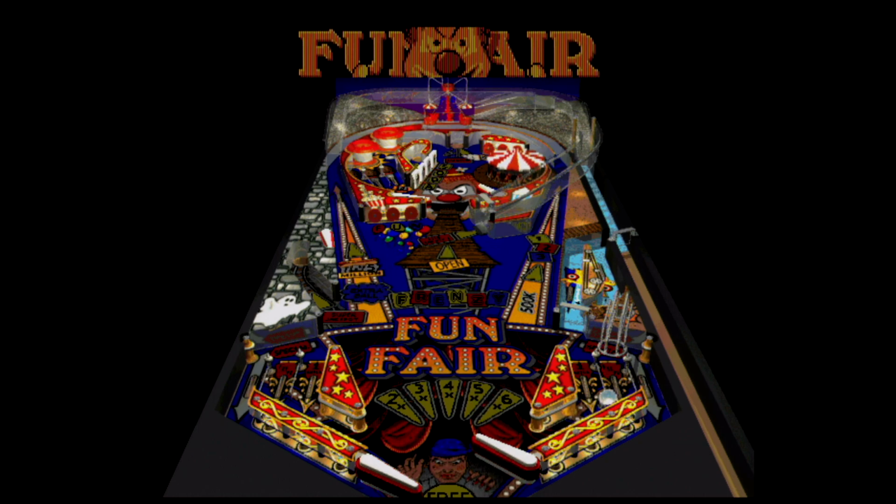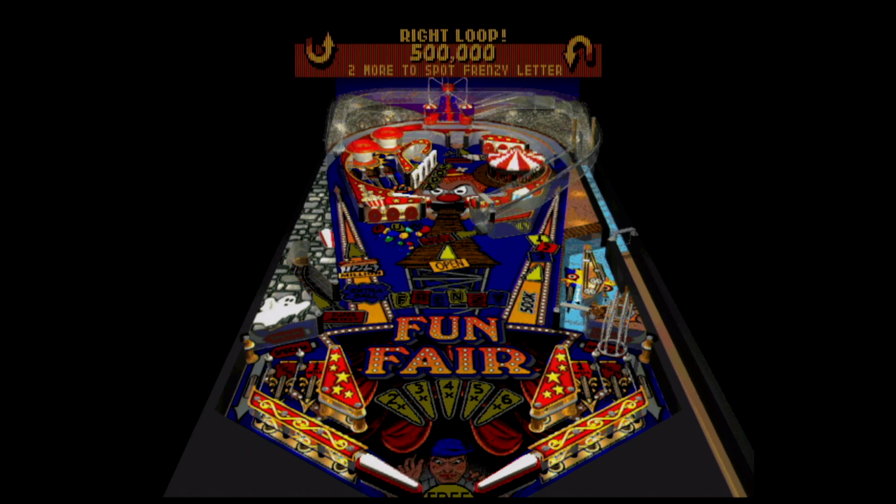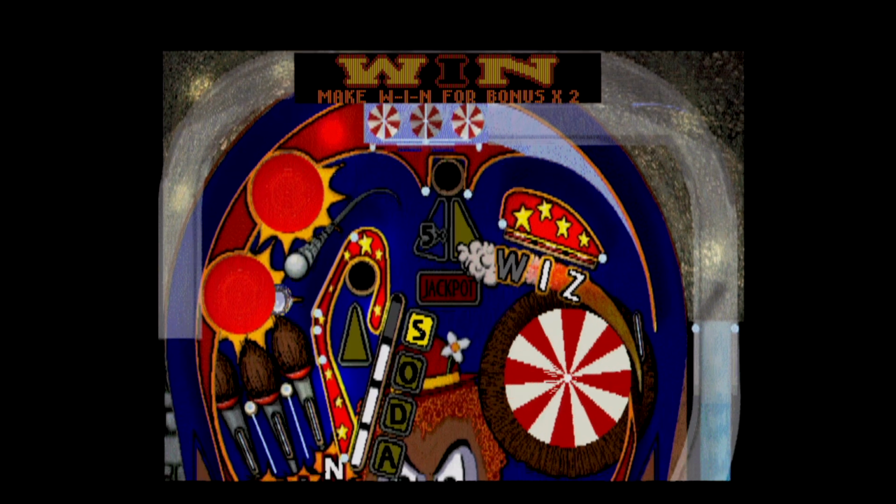The menu system isn't too much to look at, but the actual table presentations are beautiful. Each of the 6 tables are vivid and full of traps, bonus opportunities, ramps and hidden secrets. There's so much going on. Plus we can view the tables in either standard 2D high resolution mode or 3D high resolution mode.